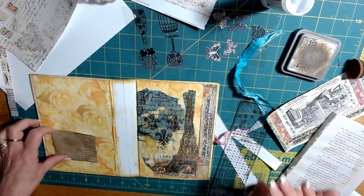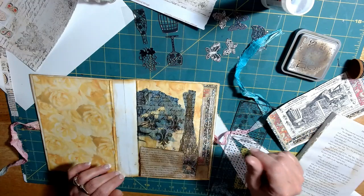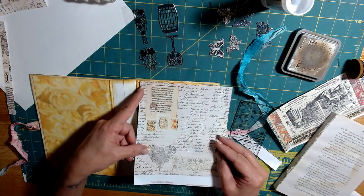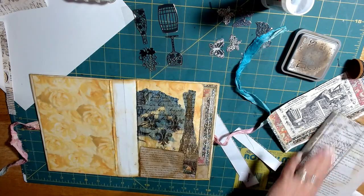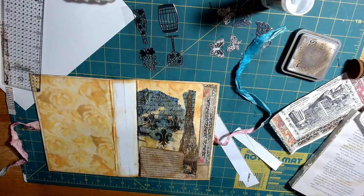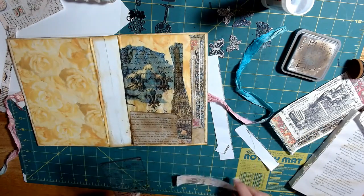So I thought I'd do that there. This eventually is going to go here because I don't want to cover too much of the Eiffel Tower. And maybe I thought I would do a little bit of script on top there. Ooh, see what that looks like. A little bit shorter. Move that up a little bit.